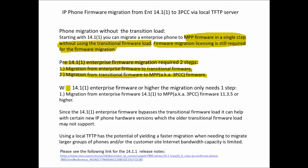Starting with 14.1.1 firmware and above, the firmware migration only needs one step. So basically we're going directly from enterprise firmware 14.1.1 to MPP, also known as 3PCC. This is supported starting with version 11.3.5 of MPP. In this video, I'm going to be using 11.3.6 because that's currently what WebEx Calling is using.